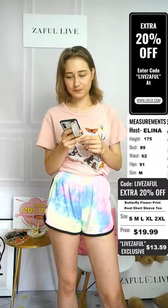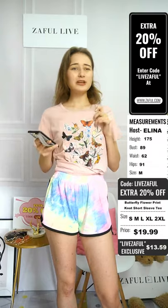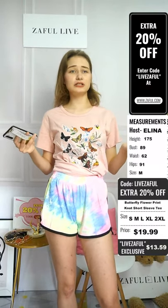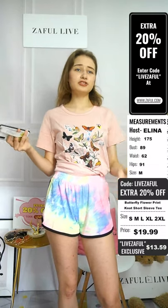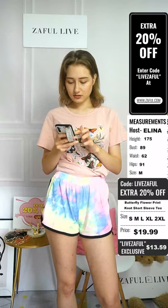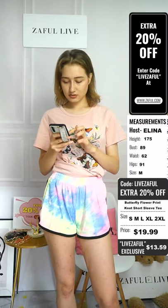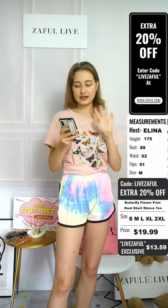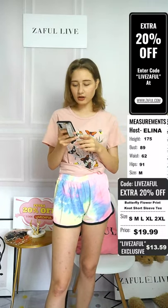Okay, yeah, sometimes it's good to have a normal casual, like an ordinary t-shirt, white, black, or a pink color. Okay, hi guys, let me move on, let me try the next one.